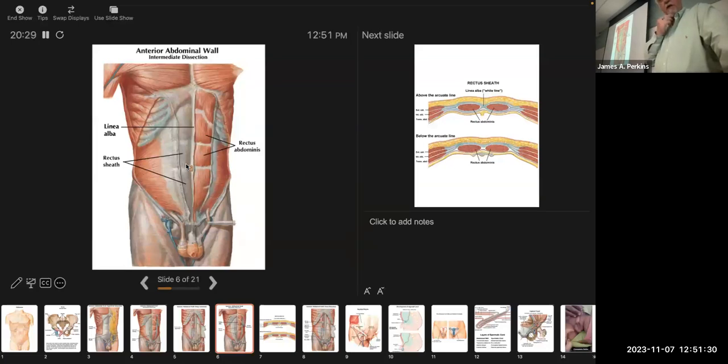I do realize that I forgot to say anything about the function of any of these muscles. So let me do that now before I forget. The muscles on the sides of the abdomen, so external oblique, internal oblique, and transversus abdominis, they're involved in things like bending the body to one side or the other. They're also involved in rotational movements of the body. These muscles will literally cause the abdomen to twist, to turn the body to the left or right.